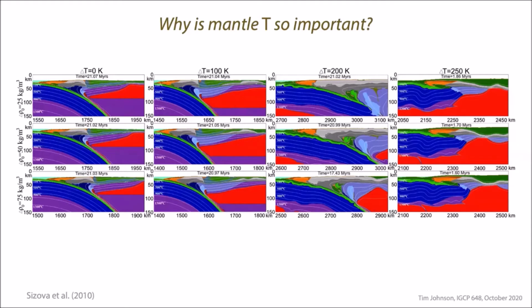So why is mantle temperature so important? Well, this is the first glance at one of these models. This and almost all of the models I'm going to present are by Elena Sizova from various papers over the years, and colleagues. And she showed really nicely that she could set up a model that seemed to reproduce subduction using a mantle potential temperature similar to the modern day. And if you believe the modeling, and many people don't like modeling, which is fine, as you increase temperature, you can still get subduction going at 100 degrees warmer than currently, but once we get to 150, 200 degrees warmer, subduction is very difficult to start and maintain.